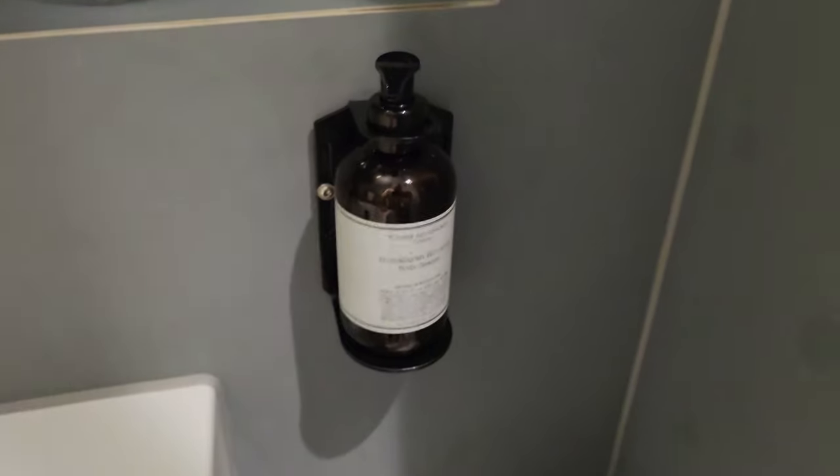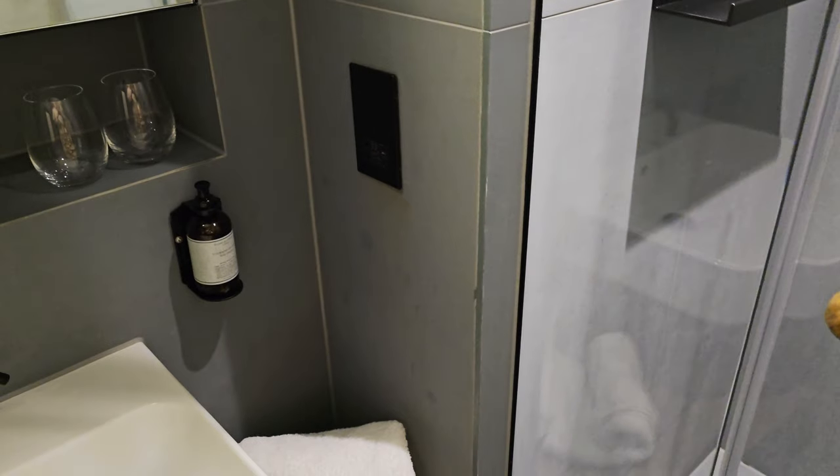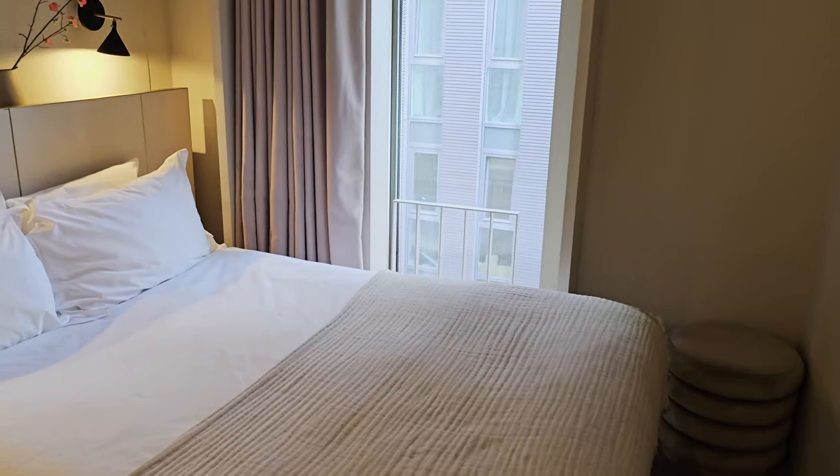The body wash is out here. You have to keep putting your hand out. Interesting. It's not hand soap, it's body wash. So this is the room.